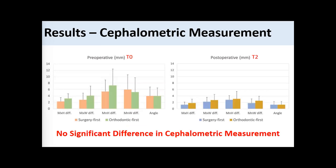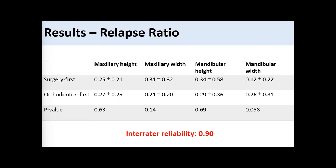For cephalometric measurement, the figure only shows time T0 and the long-term follow-up. In the article, the author mentioned that there was no significant difference among T0, T1, and T2. As for the relapse ratio, for both maxilla and mandible width, there was no significant difference. All the p-values were over 0.05. That means equal reliability of the surgery-first and orthodontic-first approaches in patients with facial asymmetry.